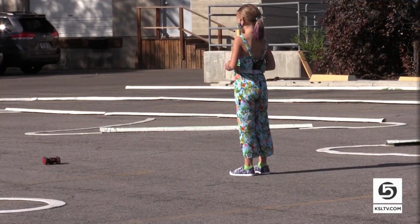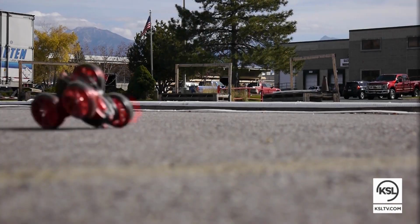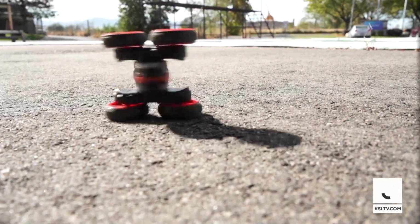"If you have things that maybe get left on, maybe you have kids at home that turn things on, and it doesn't matter how long they last because they get one use out of it." So a good way not to make your kids happy on Christmas Day? Slap zinc carbon batteries into their new toys. They'll end up like this as the other kids' toys spin circles around them.